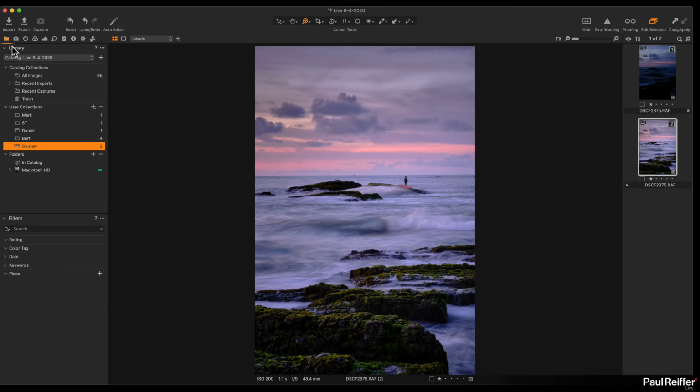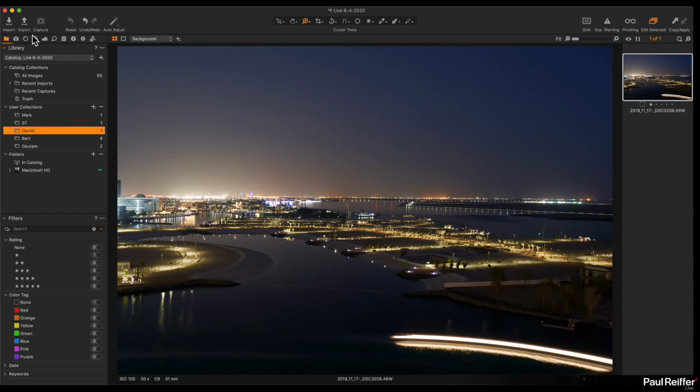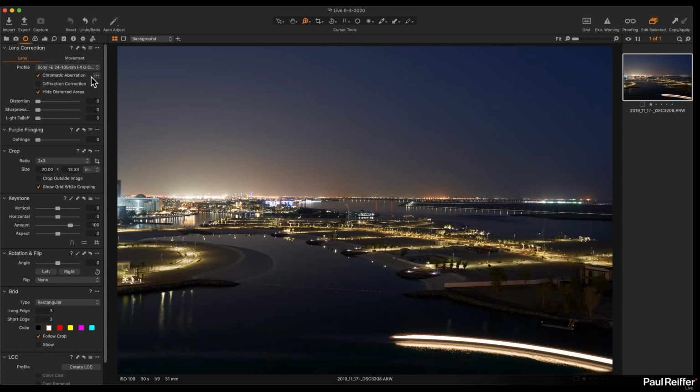Okay, let's head back into this one. Right, so normal stuff. Let's put on our chromatic aberration analyzer, and not too worried about diffraction in here.